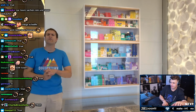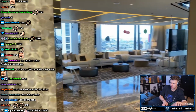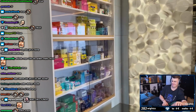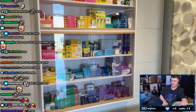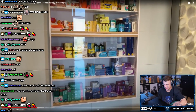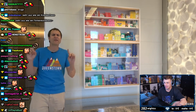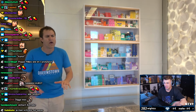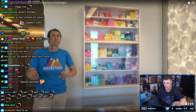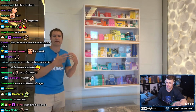But anyway, you walk into the Empathy Suite and turn to your left, and then you see a medicine cabinet, which seems oddly placed until you discover that it too is a piece of art from Damien Hirst. This one is called Vegas. And the Damien Hirst theme continues throughout the room, specifically with butterflies and medicine or pills.